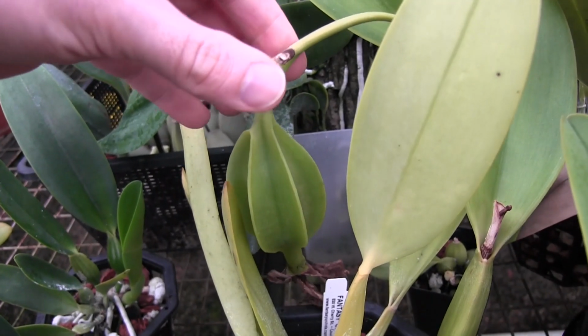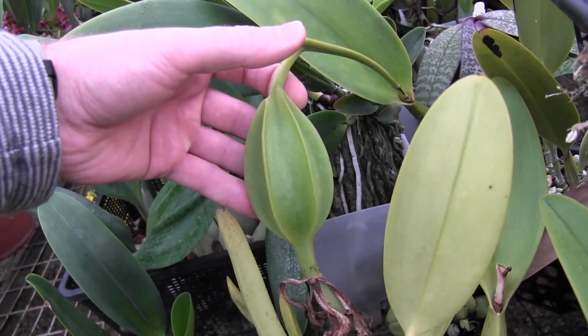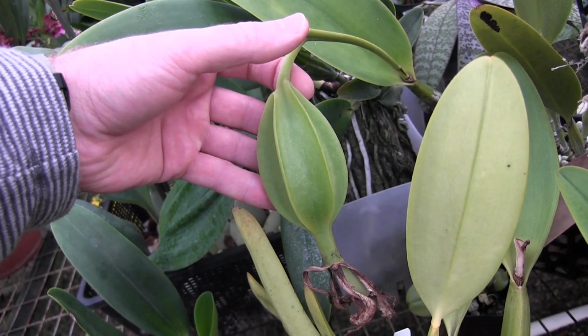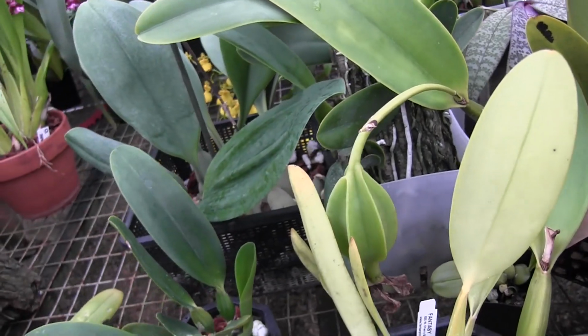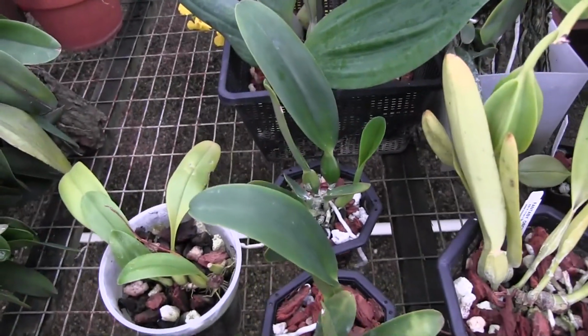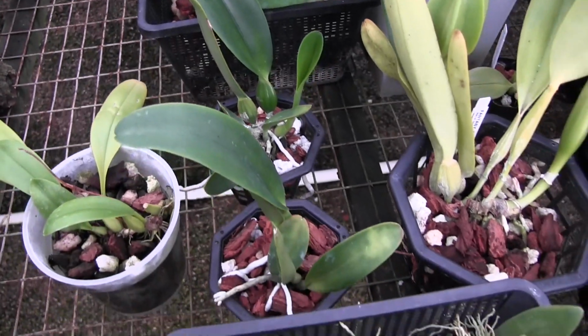This one was pollinated back in August, and I'm looking forward to that maturing and then sending that off to a lab to make some seed and make some baby Cattleyas. They all seem to be growing pretty well. Nice roots pushing out there.